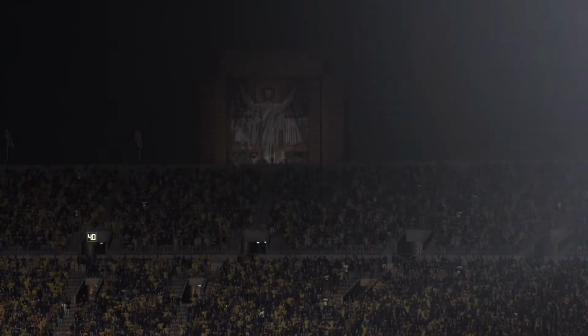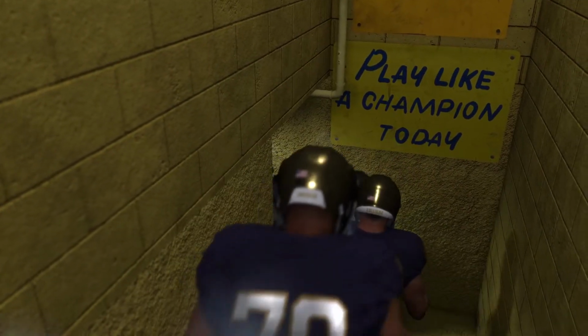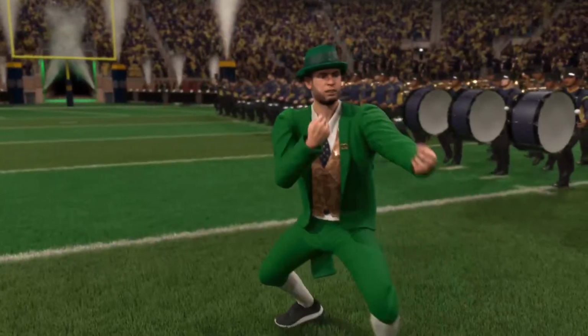Welcome to the house that Rockne built. Leahy turned into legacy. Parseghian renovated and Holtz restored. Notre Dame Stadium, the home of the Fighting Irish.